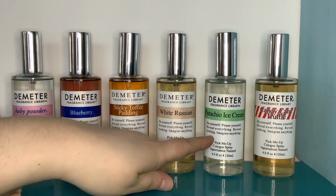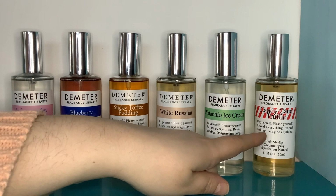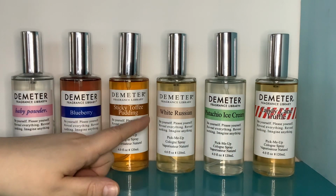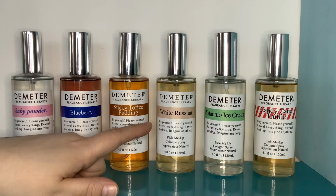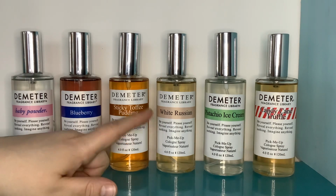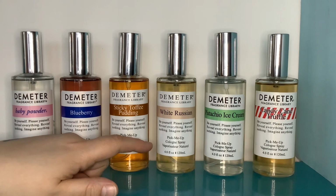I adore pistachio ice cream. I am so loving candy cane truffle because it just is so Christmassy. I like White Russian. The dry down on this is just such a pretty sweet skin scent that it's kind of fun at first, and then it's just kind of nice and comfy.